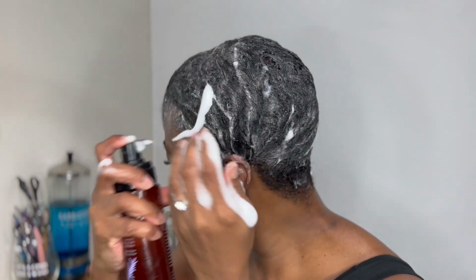So you're gonna see me saturate it really well. This is gonna help me mold my hair really tight. I like a really tight mold.